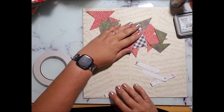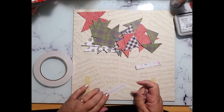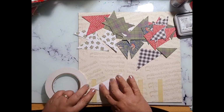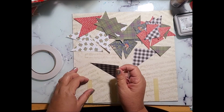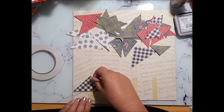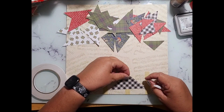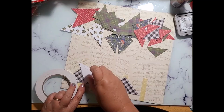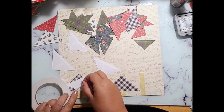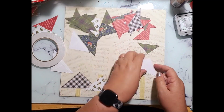So I started out with 3x3 triangles, and I worked my way down to 2x2s, and then I cut those from the squares, and then cut them again from the triangles, so that I have a mixture of sizes, and that will allow my trees that I'm hoping to create here to go down in size as they rise up the page. And this is just to create like a tree forest, something different, something simple but something different.